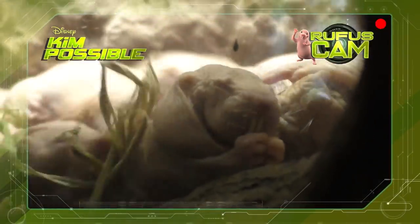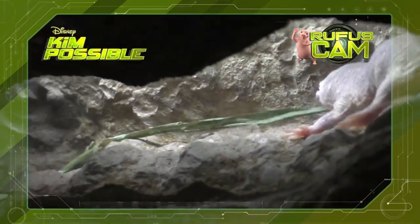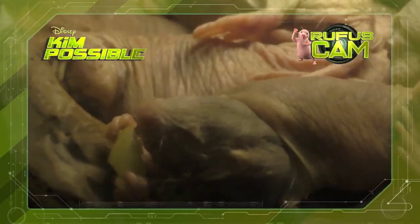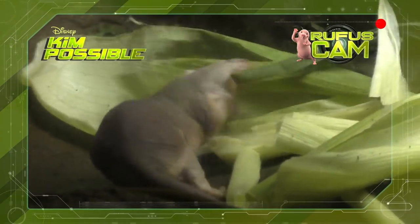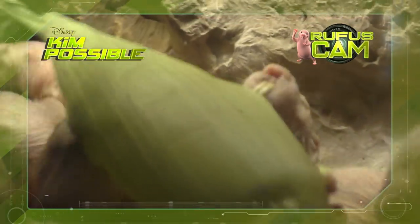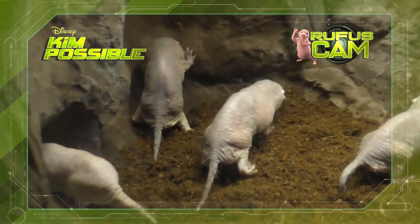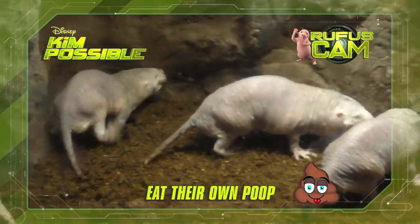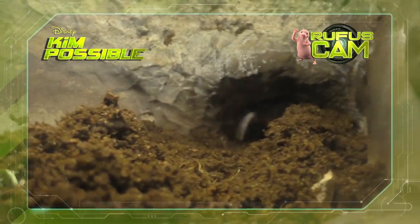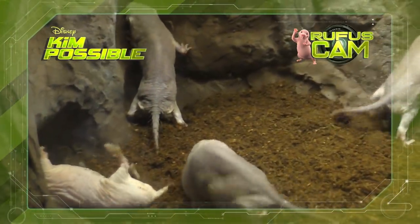Their teeth also operate independent of one another, like chopsticks, but you won't catch them chomping on sushi. Their diet mostly consists of roots and tubers, which are veggies like carrots and sweet potatoes. Mom never has to tell these guys to finish their veggies. Nom, nom, nom. And because all those veggies can be hard on digestion, naked mole rats are also down to munch on. Are you ready for this? Their own poop. Sometimes nature works in a TMI kind of way, and this is definitely one of them. Dudes, can I offer you an after-dinner mint?